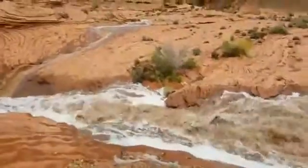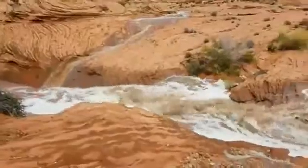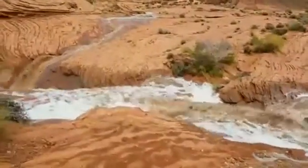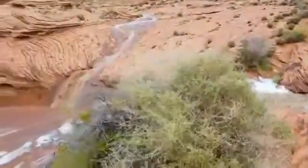Yes, the waterfalls are quite lovely, Tracy. This is where they came from. The ones that drop into the canyon that hit the Colorado River, we're up at the top of that.